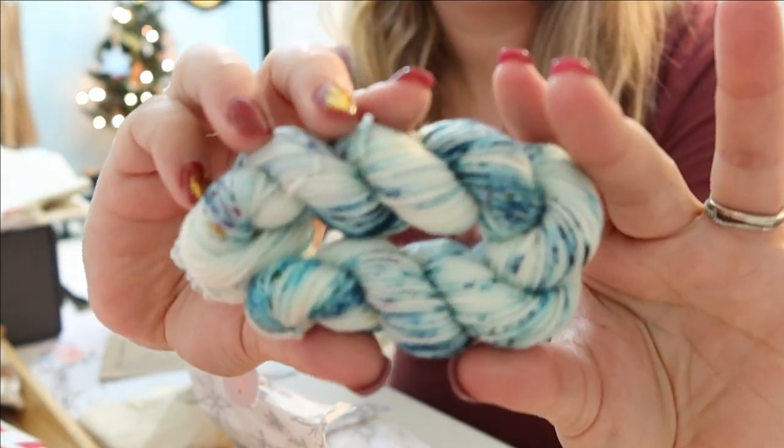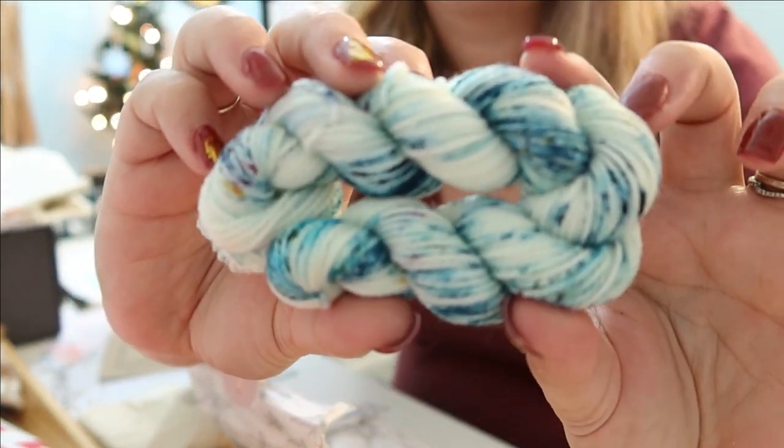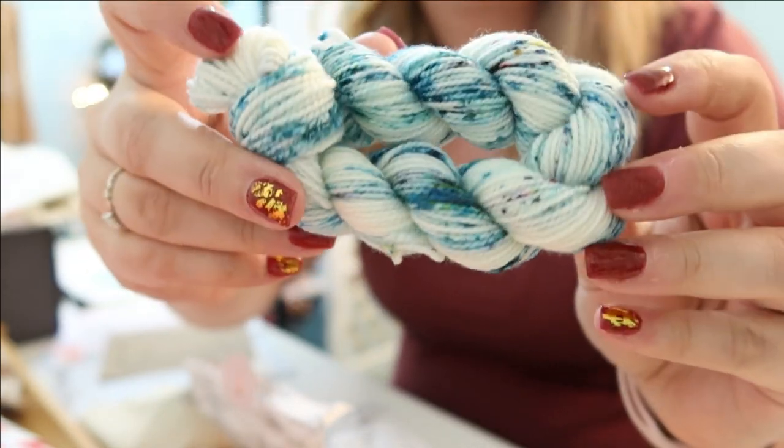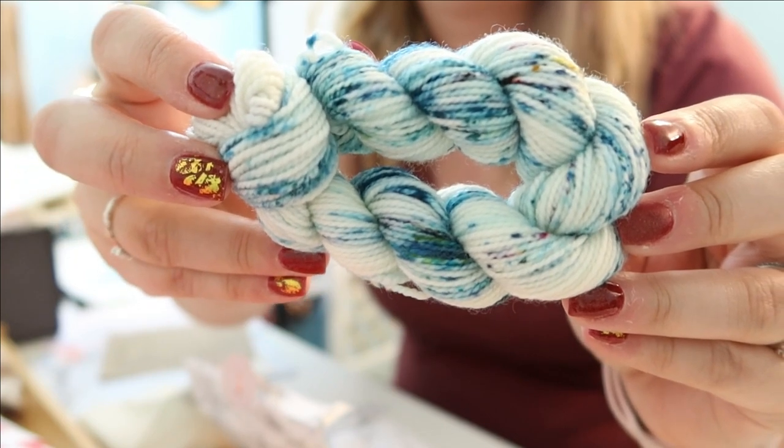Day one is a beautiful speckled blue. Oh my goodness. And I did not name any of my colorways. I'm having a fun contest over on Instagram, so make sure to head on over there and check it out if you'd like to help me name these.